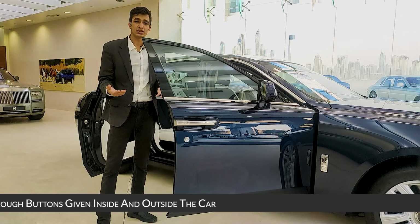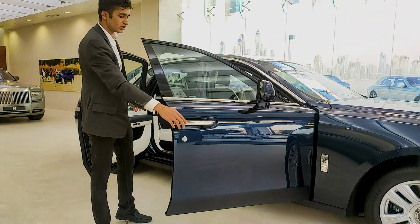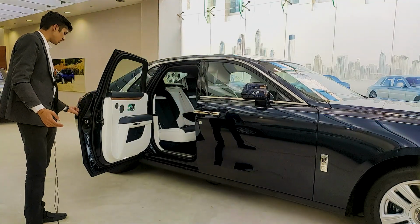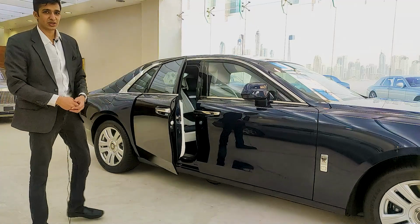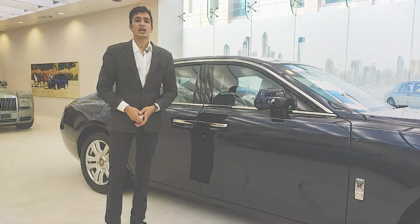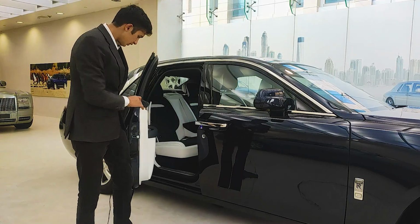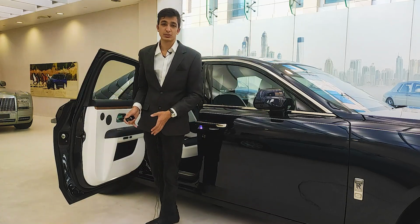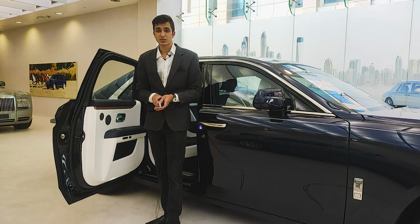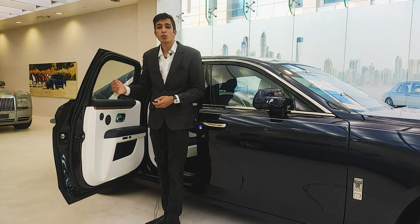Or if you're exiting the car, just press and hold the button on the door handle and it should automatically close right up. Similarly, on this side, just press the button on the door handle and it automatically closes. That's just the Rolls-Royce way of caring for you. Now, the next feature of this car, once again related to the doors: you saw that the doors can automatically be closed with the button outside. But up until now, for any other Rolls-Royce, the customers manually had to open the door. You can close the door automatically, but you still had to open it yourself.